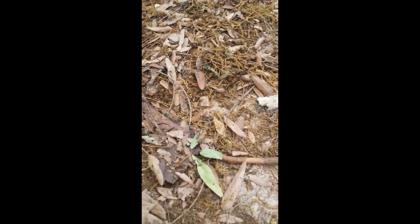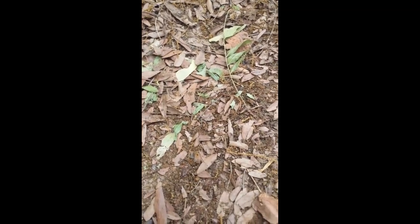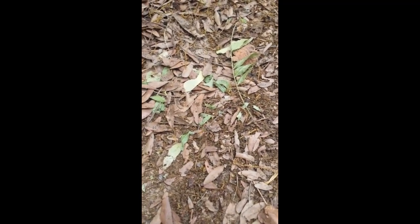Here you are in the shot. Just kind of wandering around. They seem to be trying to fly every now and then, but they're not doing so successful at it. So, I'm going to go ahead and say I got some sort of problem that I don't know how to fix.